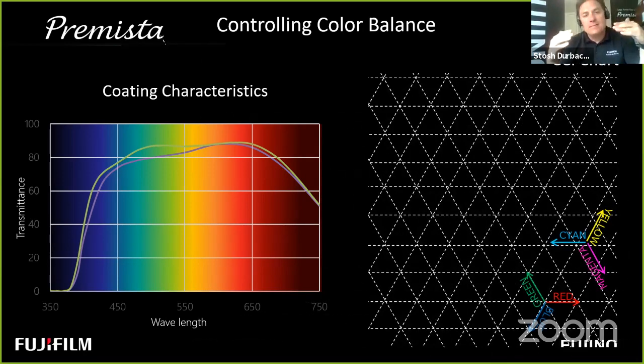Not only for the Premista, but it's important to Fuji that all of our cinema lenses match from a color perspective. So we're not putting individual model numbers, but this cluster of green on the CCI chart, those are all the different Fujinon lenses from the HK series, so the Premier, Cine Zooms, the Cabrio series, the lightweight E-mount MKs, as well as the Premistas. So you'll see, regardless of what Fujinon lenses you deploy, your color temperature is going to be very close.